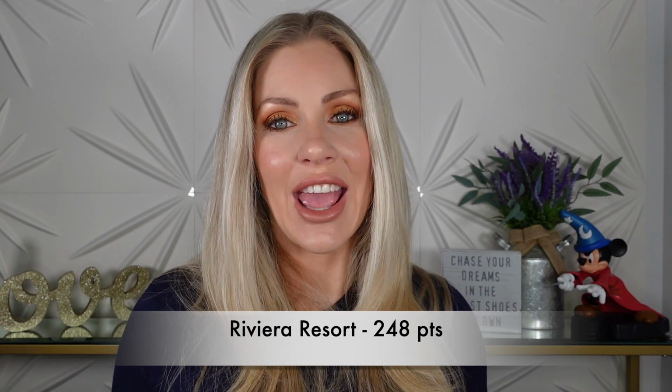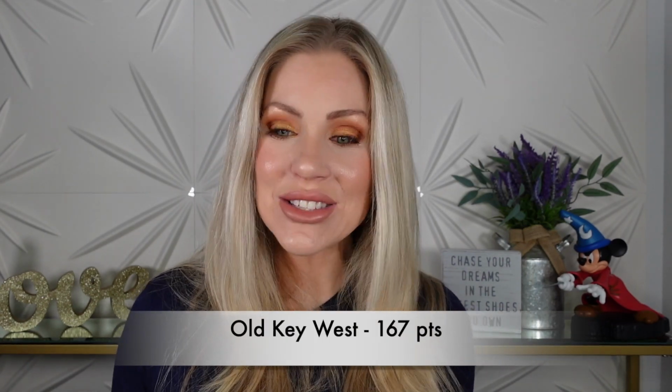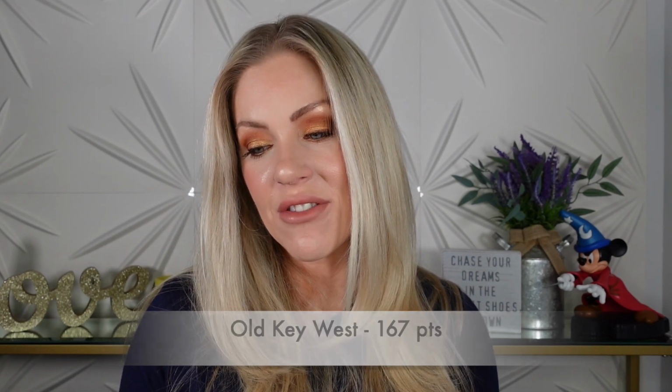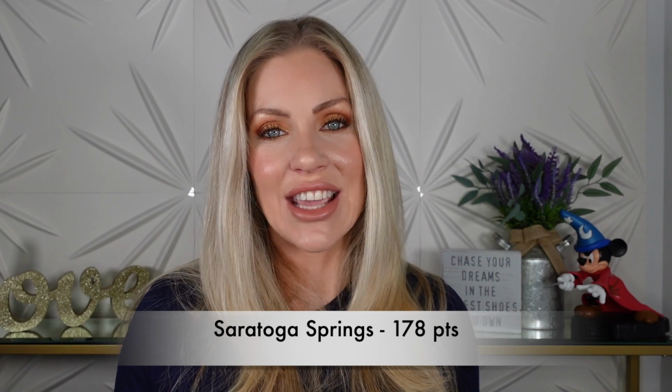So moving on, we will go to Riviera 1-bedroom for season 2. It is 248 points. An Old Key West 1-bedroom, on the other hand, is 167. And I believe that is the cheapest for this category. I think the Boardwalk standard is a little bit cheaper, about as much as an Old Key West, so keep that in mind. But for the most part, the one that's probably the most attainable is going to be the Old Key West 1-bedroom, 167 points. Saratoga Springs is 178.